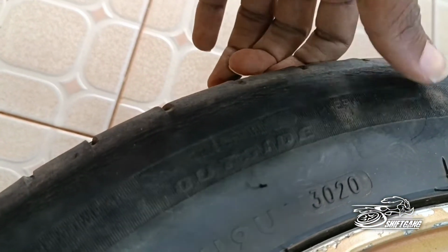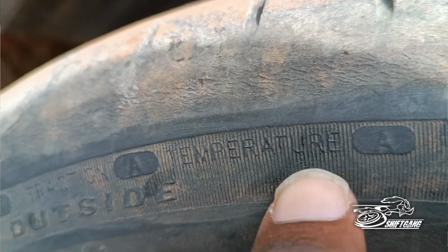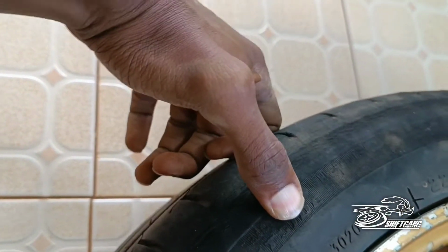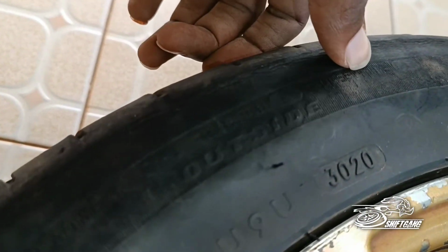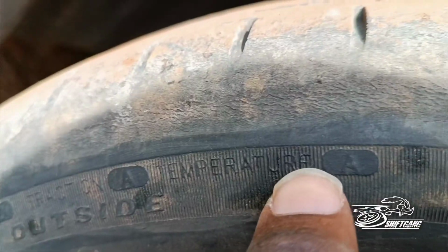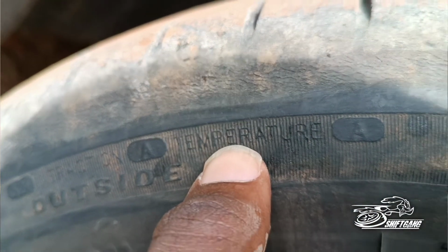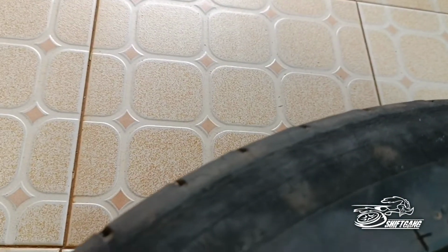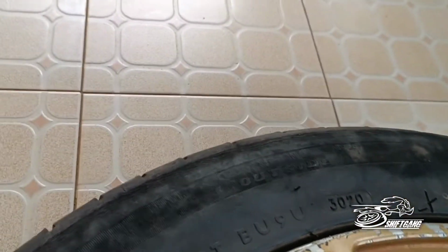Temperature, we have A, B, and C. A being the highest grade. So this measures the ability of this tire to resist heat. I don't know whether you can see it, but I'll show you using another tire. The ability to resist heat at speed, at maximum speed. So A being the best quality or best ability, then C being the lowest.